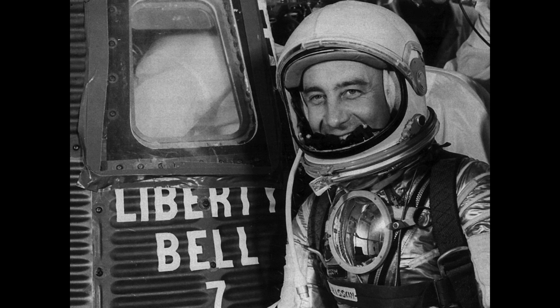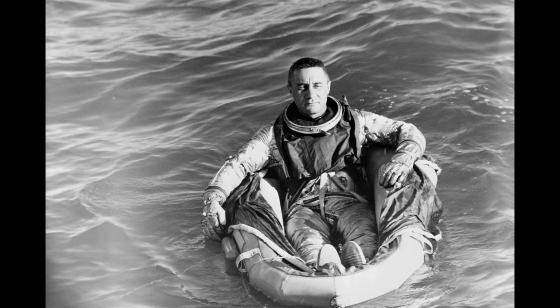The hatch blew open, and the capsule began taking on water. However, Grissom had enough time, courage, and composure to calmly exit the flooding capsule in a depressurized suit without a helmet, get onto an inflatable raft, and wait calmly for the rescuers to arrive. Meanwhile, the capsule sank to the ocean floor and was recovered only 38 years later.